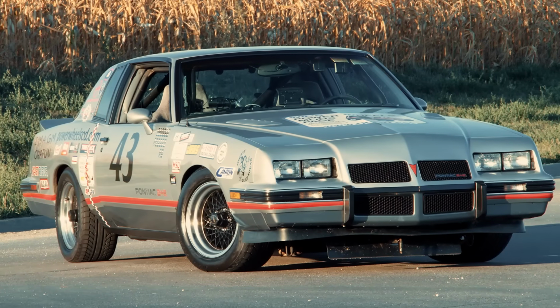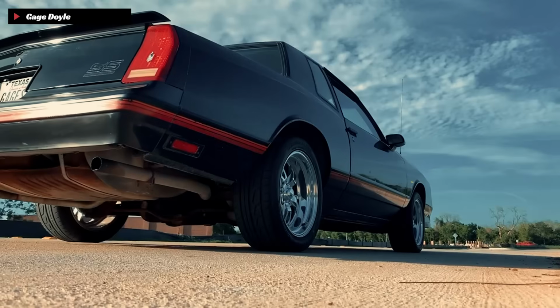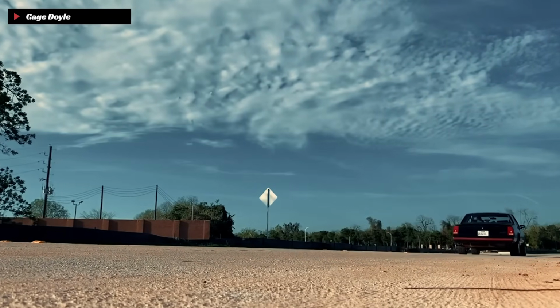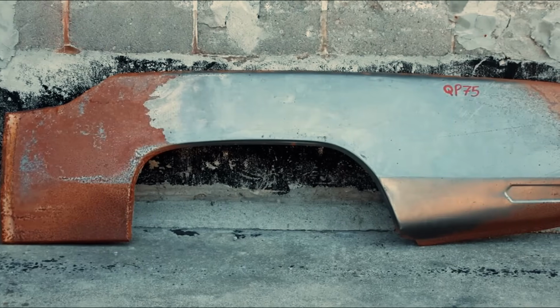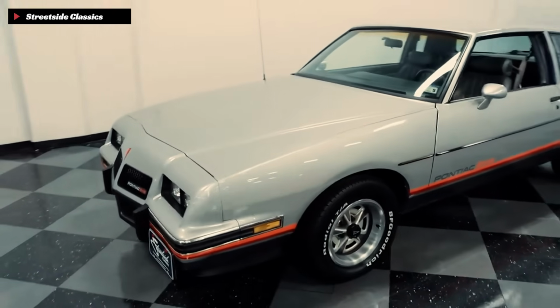Plus, GM's shared platform means that upgrades are cross-compatible between models. Even in stock trim, the small block is dependable, the transmission is solid, everything on these vehicles mechanically is pretty sound. Now you'll want to watch out for rust, especially in the quarter panels, but mechanically, these are approachable classics.